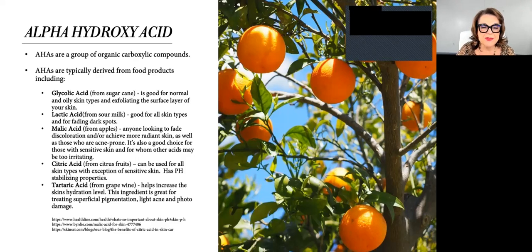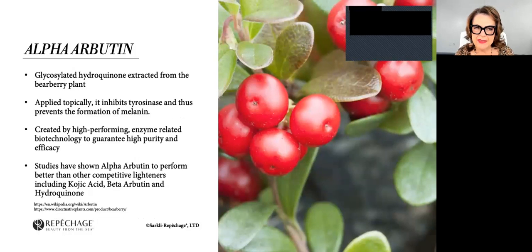Malic acid comes from apples. You know what they say, an apple a day keeps the doctor away. Why was this saying? Because the malic acid, the compound of apples, keeps what? Keeps your cholesterol down. So eat those apples in the morning and you won't need your cholesterol pills in the future. Citric acid comes from citrus fruits and it has a wonderful stabilizing pH. Tartaric acid comes from grape wine. So again, it increases skin hydration, and enjoy your nice glass of red wine or white wine with dinner, okay? But not 5 glasses, 1 glass, 3 ounces of wine with dinner is healthy. Anything more is not so good for you. It will cause maybe redness and irritation.